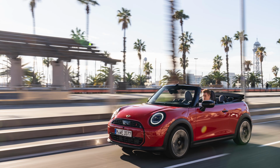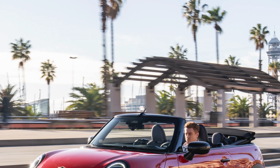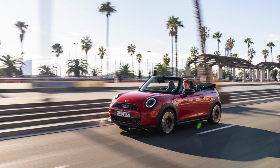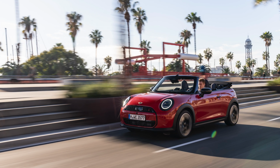The distinctive Chilli red colour gives the MINI Cooper Convertible S an expressive appearance, bringing out its charm. The open-top 4-seater attracts all eyes and delights with its agile handling and expressive highlights.